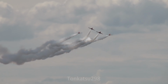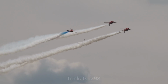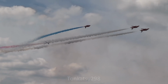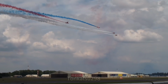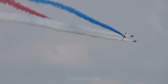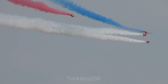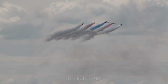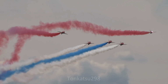Red 6 and 7 now roll upside down. This is the corkscrew. Inside pilots perform tight match rolls to the outside of the formation in the rollbacks.